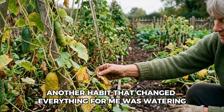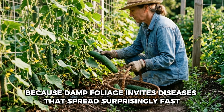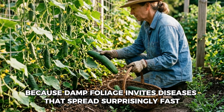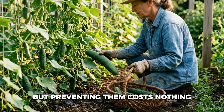Another habit that changed everything for me was watering only around the base of the plant. I avoid wetting the leaves whenever possible because damp foliage invites diseases that spread surprisingly fast. Many gardeners spend money trying to cure those problems later, but preventing them costs nothing.